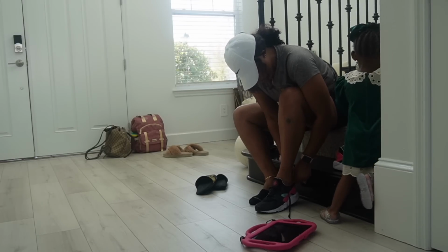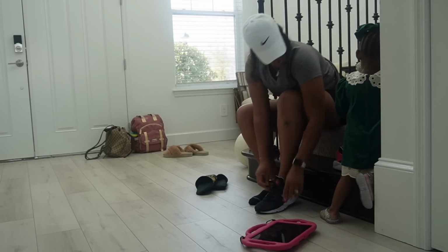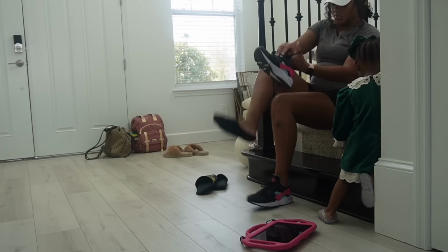Now it's time for us to head out the door. I normally make her juice in her bottle, prep all the bags, my bag, her bag, before we head out the door so that I don't miss anything. I'm just putting on my gym shoes now and then we are gonna head right out.